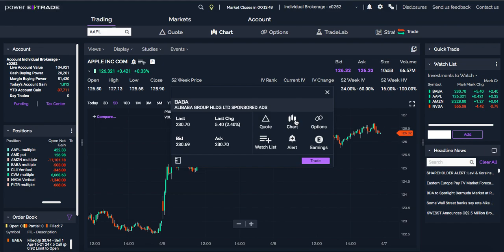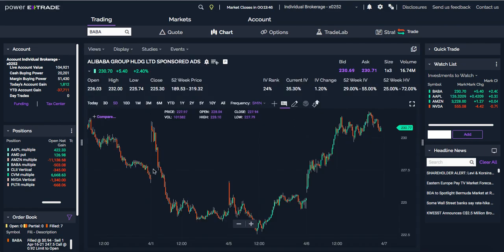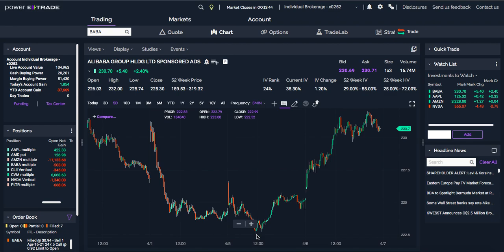The only reason I'm doing it on BABA, it hasn't gone up much in the 5 days. It has recovered from its lows of 222, and it's gone up to about 231. But essentially, I have so much exposure into BABA that it's becoming risky how much I have of BABA. So what I do is a simple hedge of my bet. And that's exactly what we're doing there.